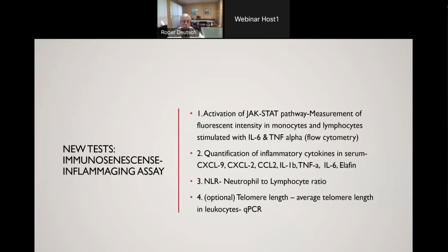The second part of the inflammation panel is quantification of inflammatory cytokines in the serum. IL-1 beta, TNF-alpha, IL-6, the usual suspects in poor outcomes, and things that trigger a lot of things we don't want, like metabolic syndrome and various chronic inflammatory conditions. CXCL9, which is produced by senescent endothelial cells, which is probably the best marker for predicting cardiovascular disease and also mortality. And a couple of others that, if we have time, we'll discuss.